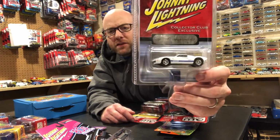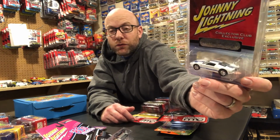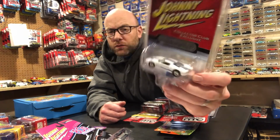I can't tell, but I think this was supposed to be in some other release, this Ford GT. Either way, it's a variation of Ford GT I didn't have, and I'm trying to collect all of them, so I'm glad to add it to the collection, and we'll open up this.